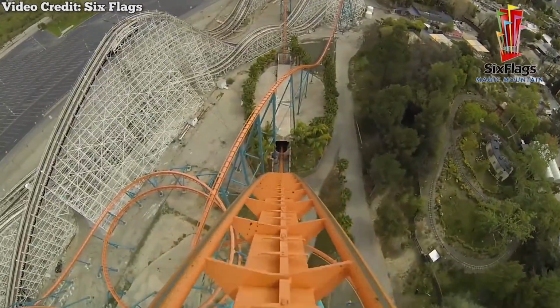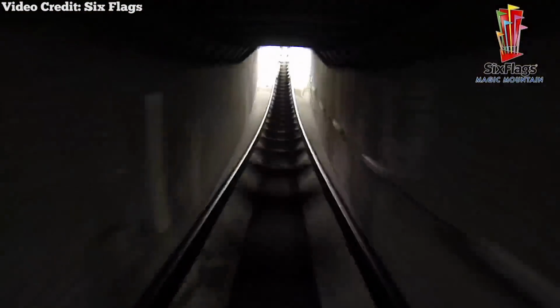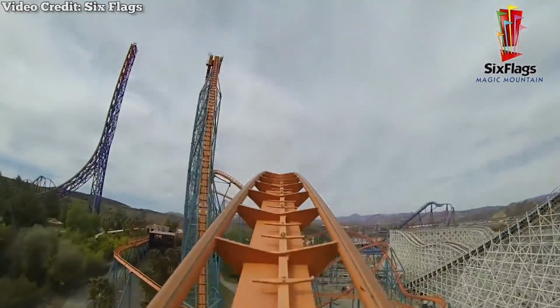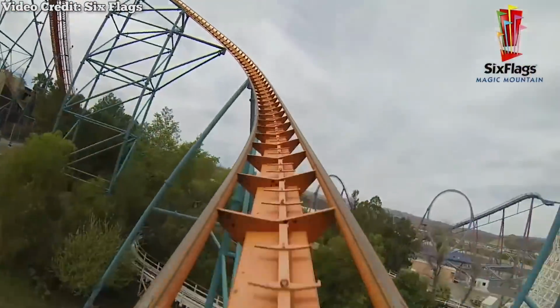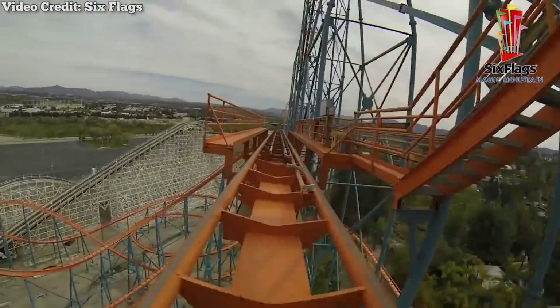Right from the start, the first drop into the tunnel is outstanding, and you hit that top speed of 85 miles per hour with full force. As for airtime, while there is one very good floater airtime moment towards the beginning, this coaster is much more about speed than the airtime, which is why a lot of people look down on this ride.